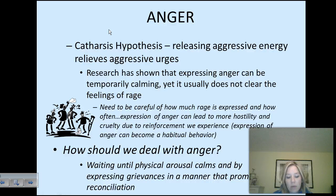One theory or hypothesis on how anger should be released or addressed and expressed is the catharsis hypothesis. This is when we attempt to release aggressive energy to relieve the aggressive urges that we feel. So catharsis is a means of purging things out of you. If you've ever heard somebody say that sometimes a really good cry is cathartic, that's what they're referencing, that it just feels good to get all of that out of their system.